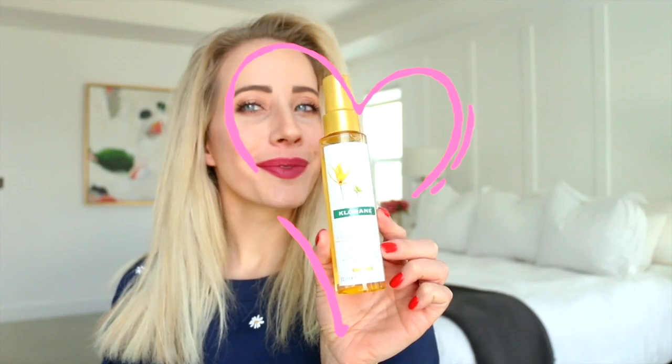So this is the Chloron Protective Oil. It's one of my absolute favorites. It's really intense though, so I like to spray it onto my hand first so that I can control kind of how much oil I'm putting in my hair just a little bit better, and then I like to work the product through the mid-lengths to the ends of my hair. And then of course we have our heat spray, so I'll show you how to apply that in just a second. I'm going to be curling my hair today.